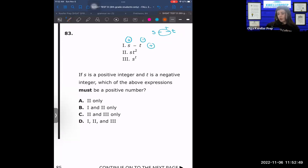Okay, next. We know that T is negative, so we're going to have a positive times a negative squared. A negative squared is always going to give us a positive. So this is a positive times a positive, which is definitely a positive. So far we know that one and two must be a positive number, so we can eliminate this and we can eliminate this.